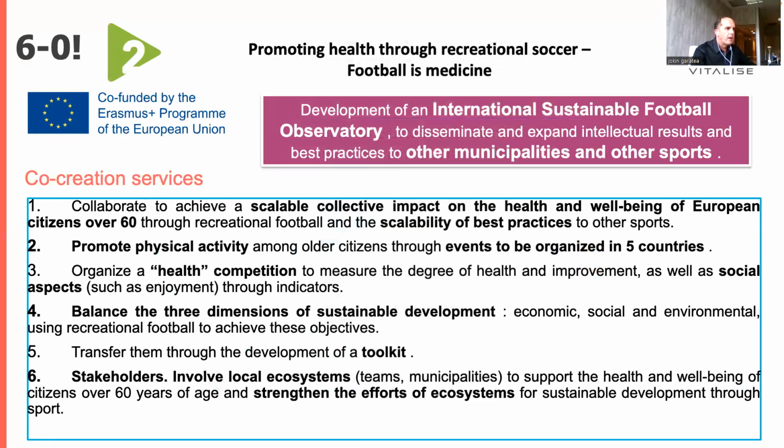So one example, I mean, we work also with other living labs, the one that is in Helsinki, where our friend Teemu is. And the idea was to promote health through recreational soccer, football, for elder people. How to make this happen? Is football healthy for elder people? So we start just testing, and if the test was okay, to co-create a future service. So next one, we co-create a service around this.